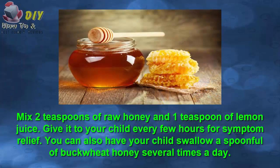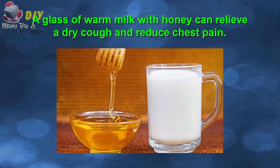Mix 2 teaspoons of raw honey and 1 teaspoon of lemon juice. Give it to your children every hour for symptom relief. You can also have your children swallow a spoonful of buckwheat honey several times a day. A glass of warm milk with honey can relieve a dry cough and reduce chest pain.